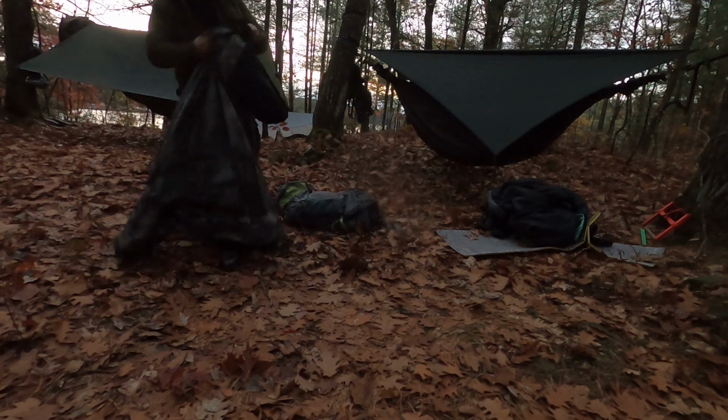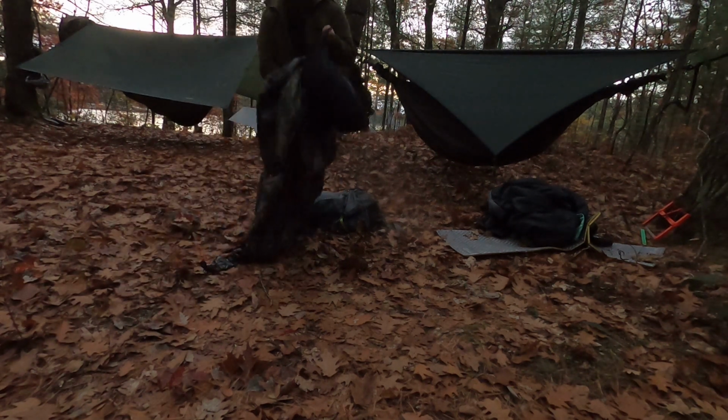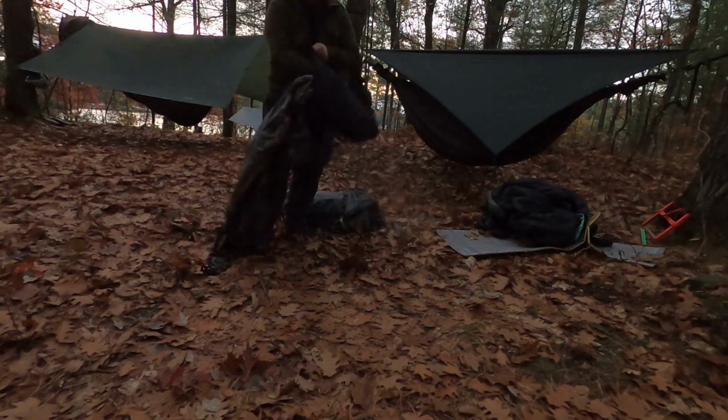Good morning. It's about 10 to 7. It did rain a little bit last night, so my tarp was a little bit wet. I'll have to dry it out later.